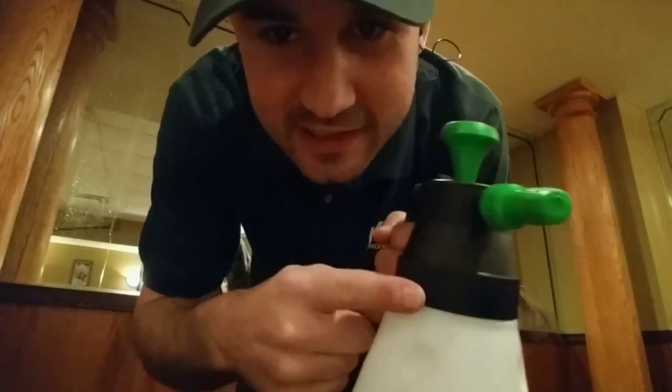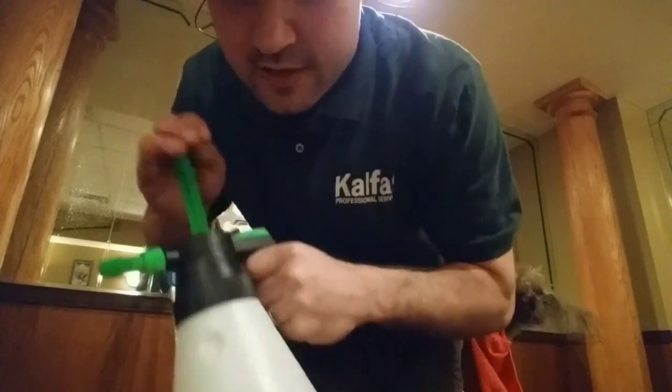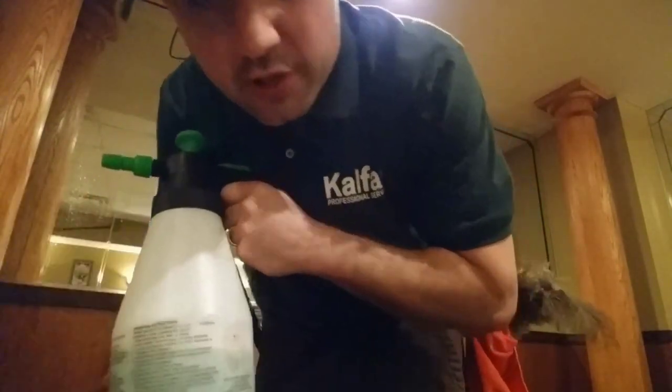The reason I'm holding it upside down is because the little nozzle busted off inside. I gotta get a new sprayer. And this is just some Dawn dish soap and warm water.